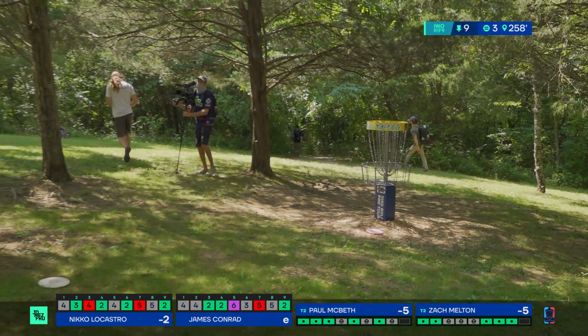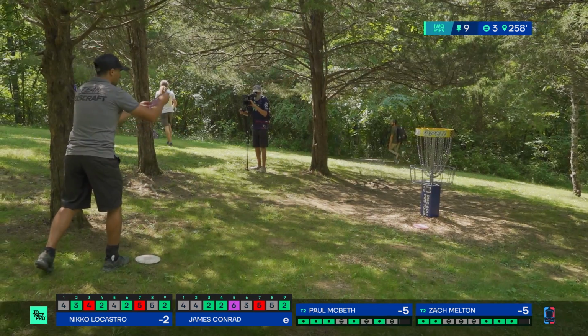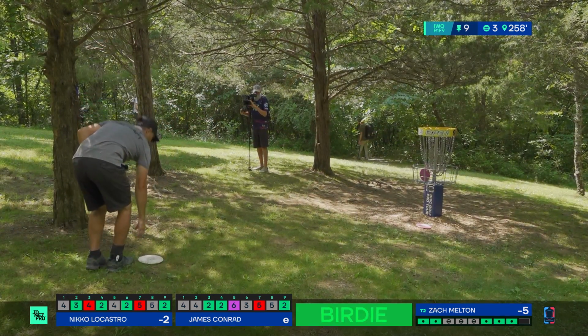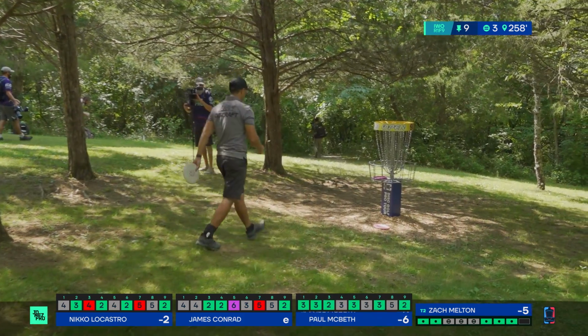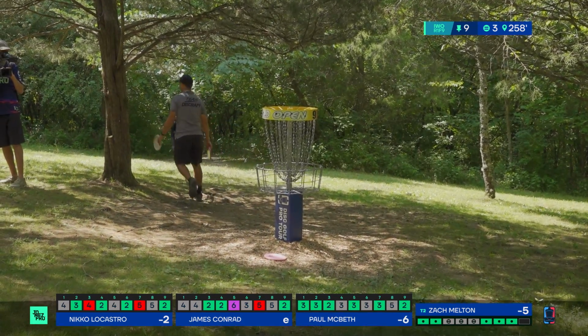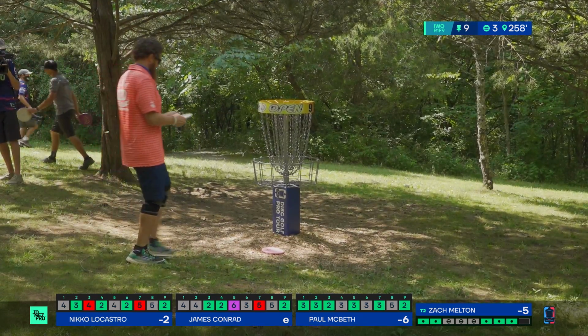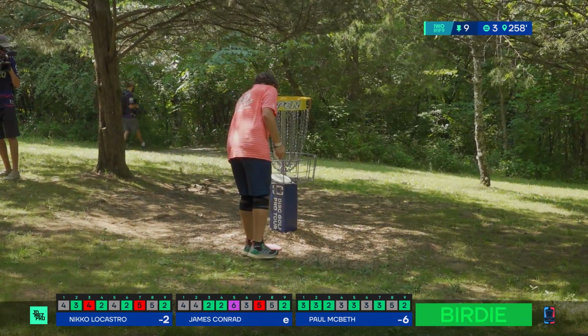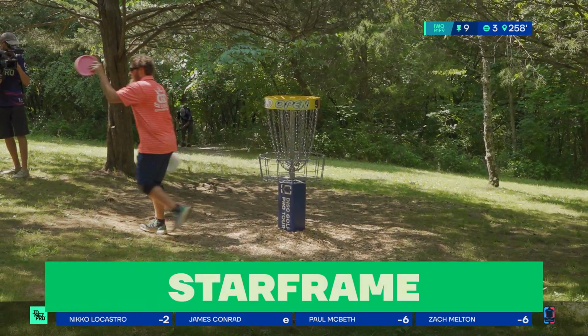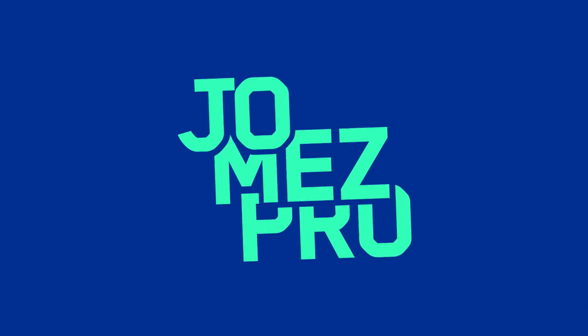And as Paul lines up this short birdie putt, we are inching closer to our first star frame of the round. And there it is. These star frame birdies benefit the Educational Disc Golf Experience organization that has introduced disc golf to over 2 million kids. An awesome program. Very cool thing for Jomez to be a part of. Absolutely. They've been around even before the start of my career.